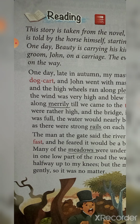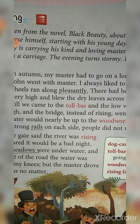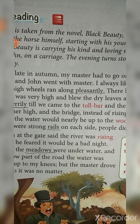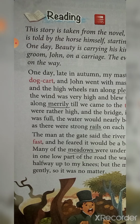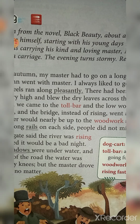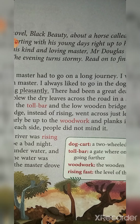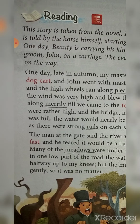This story is taken from the novel Black Beauty about a horse called Beauty. The story is told by the horse himself, starting with his young days right up to his happy retirement. One day, Beauty is carrying his kind and loving master, Mr. Douglas Gordon, and his groom, John, on a carriage. The evening turns stormy. Now let's read on to find out what happens on the way.